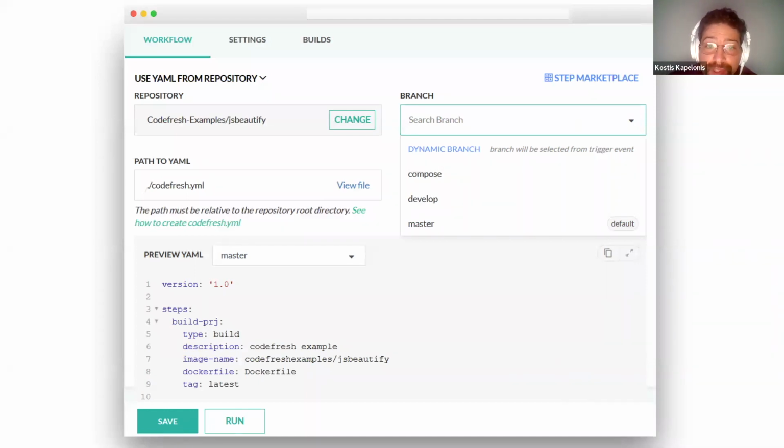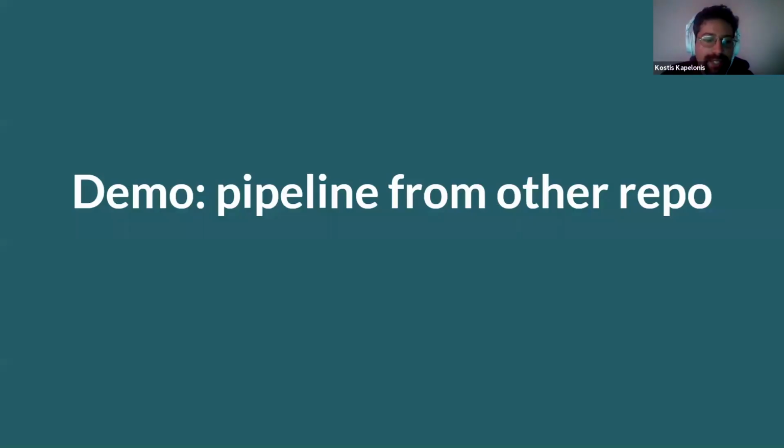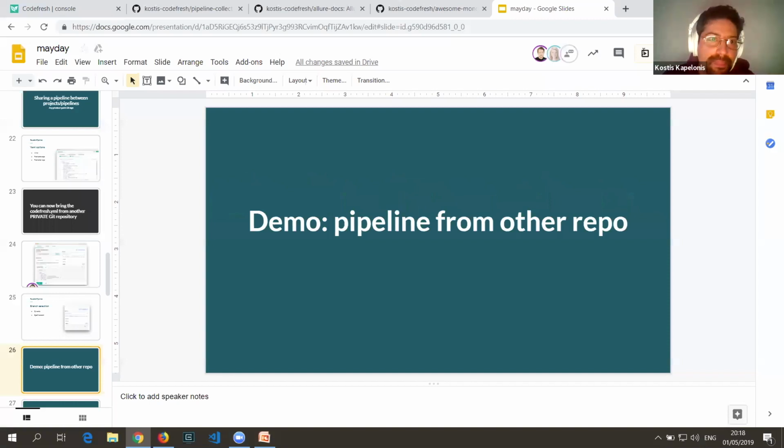So this is how it looks. If you choose this mode, the inline editor disappears, and now you get a completely new UI where first you can select which repository you are going to use for your pipeline definition. You're also going to get a preview, and you're also going to see the exact branches contained in there. So you have a lot of flexibility because you can check one branch for your source code and then a completely different branch for your pipeline definition. So we can see a demo on this.